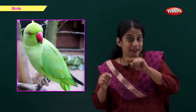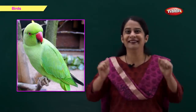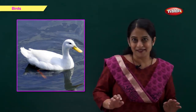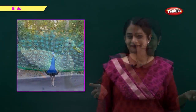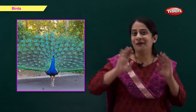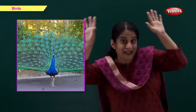This bird eats chilies. Come on, tell me fast. It's a parrot. Which is this bird? It lives in water. Right, it's a duck. This bird is a national bird of India. Who will give me an answer? Come on, it's a peacock.